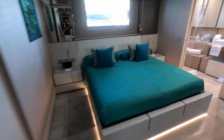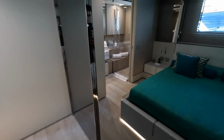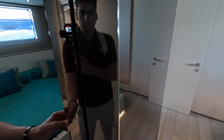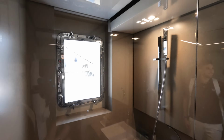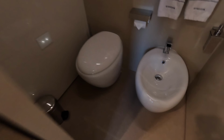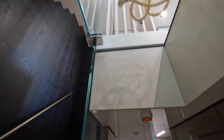Like I said before, these are mirrored rooms. So same thing as before, the TV is in this section. It's pretty cool. And then you have your ensuite. You have a couple of more cabins. You can see that glass panel overhead.